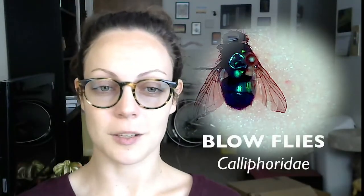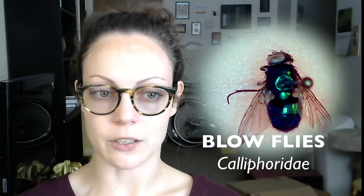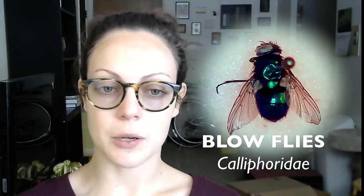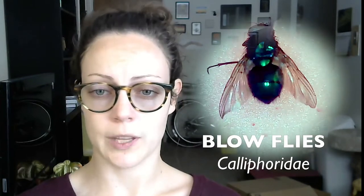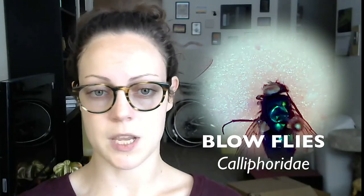Some flies, like this beautiful blowfly, are decomposers. That means that they help break down waste and dead material in nature. If decomposers didn't perform this important role, there would be a lot of gross stuff around. This important service helps keep nature working and prevents disease.